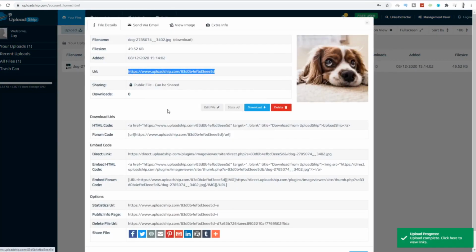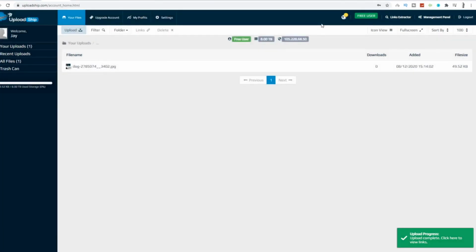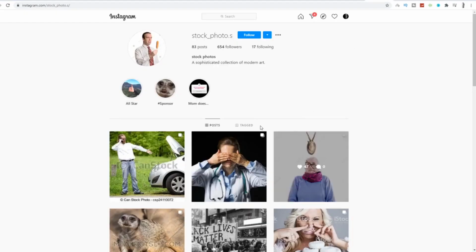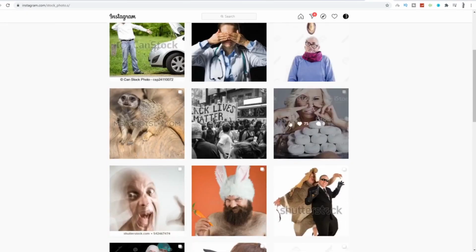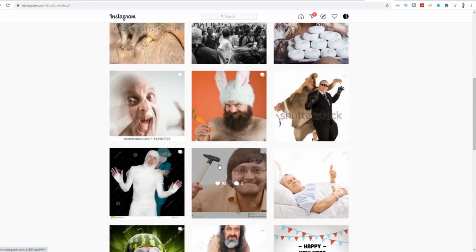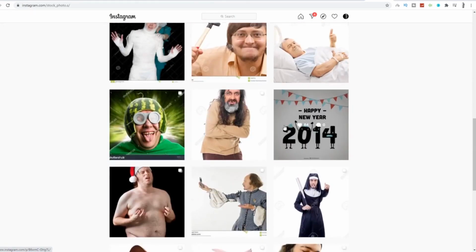So now I want to show you something, and this is where we're going to make boatloads of money with this. Take a look at this Instagram page over here called Stock Photos. What they do is they collect a whole bunch of stock photos, and I actually want to show you how you can make a lot of money from this.